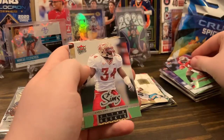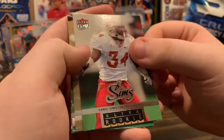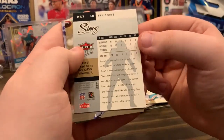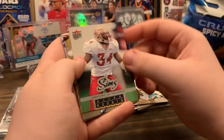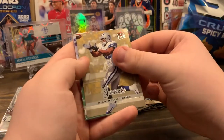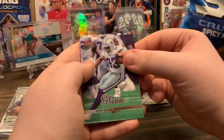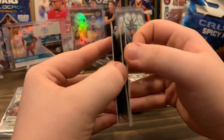Ernie Sims, Ultra rookie. Look at how beautiful that font is for his last name. Could have got a better player, but it's still cool. The back of that, got a rook. He went to Florida State, he's a Seminole. That's nice. Another Julius Jones, but this time it's the gold version. Oh, Terry Glenn. There's like all good players so far.